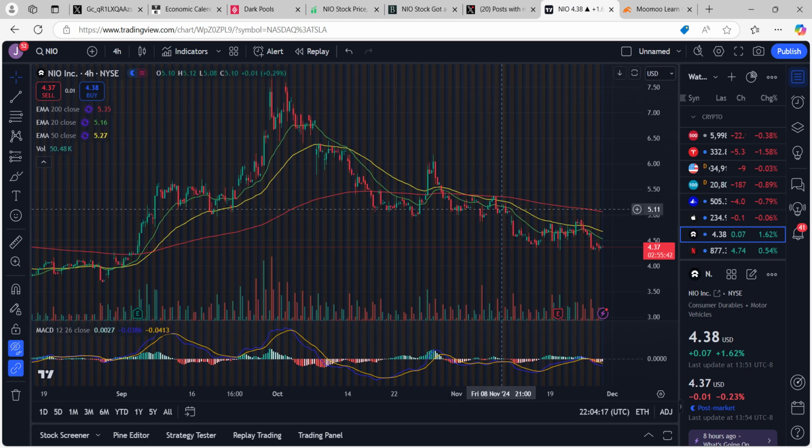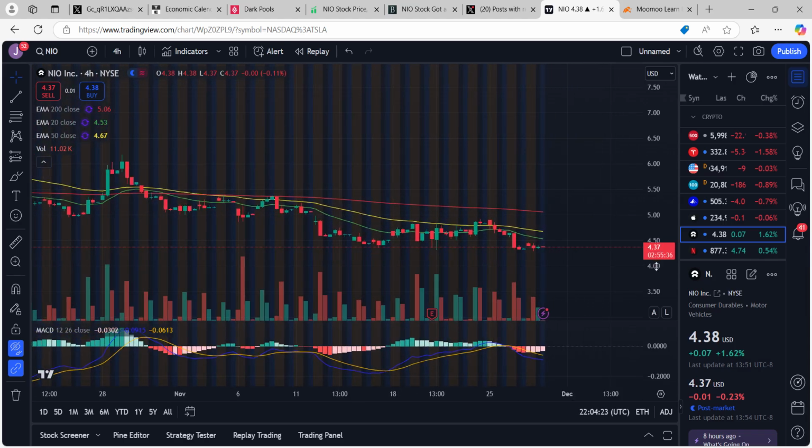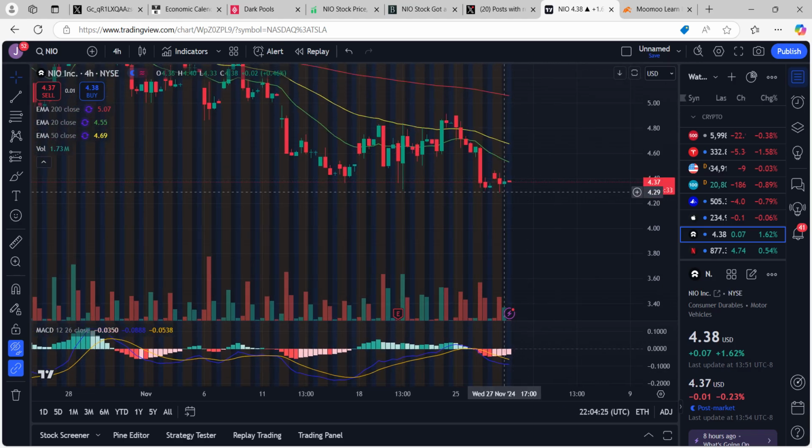Anyways, now let's talk about the market. So, as far as NIO goes, we're making lower highs and lower lows. And we're looking at this very, very critical support right over here, very close to this 4.3 area. And we'll have to see if NIO can hold this. We're barely holding this, and we're starting to consolidate up here. But there is a chance that it attempts to rebound a bit off of this before potentially continuing lower.